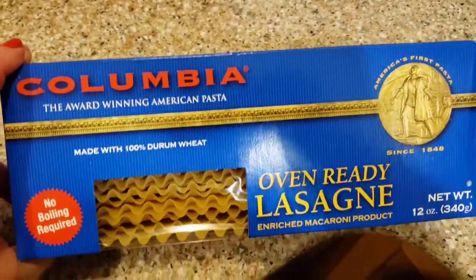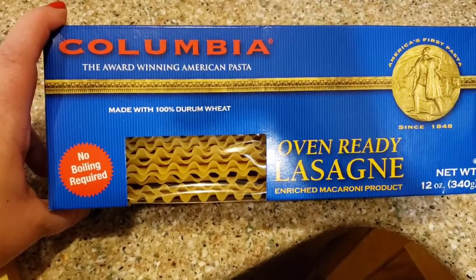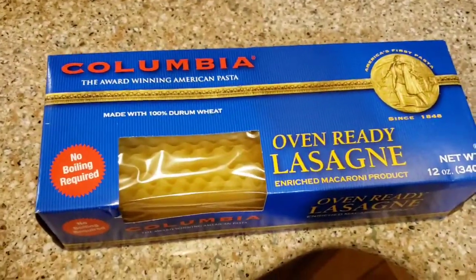I like to make about 1 lasagna a month, and I think that this is a really great buy, so I definitely stocked up. I do put them in the bag so that they don't get any kind of bugs or anything, since I'm putting them in my pantry and not using them every day.